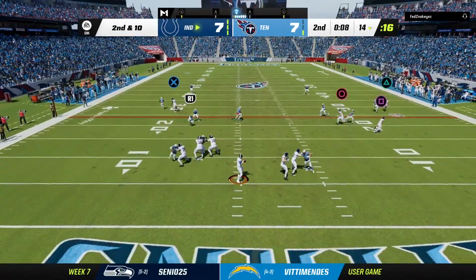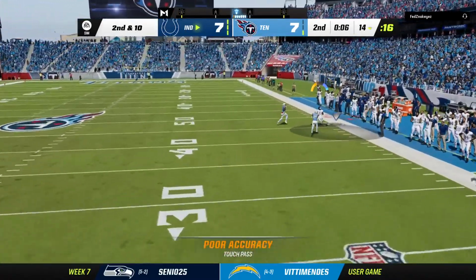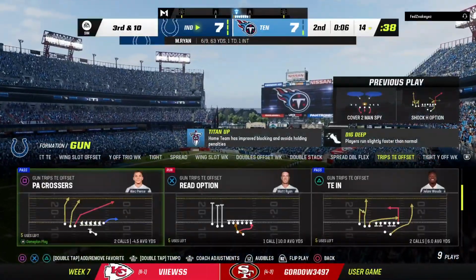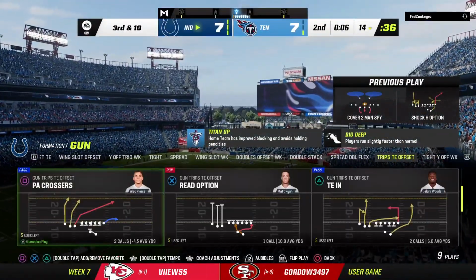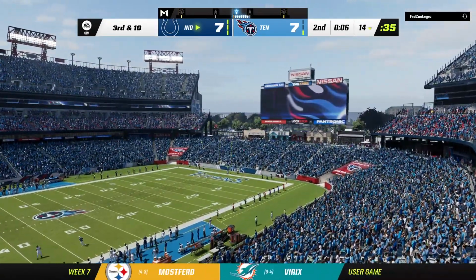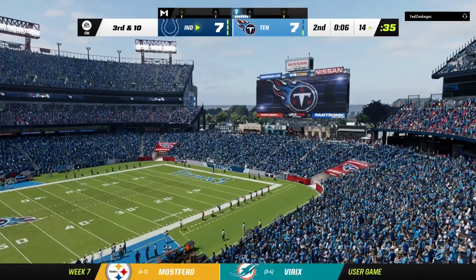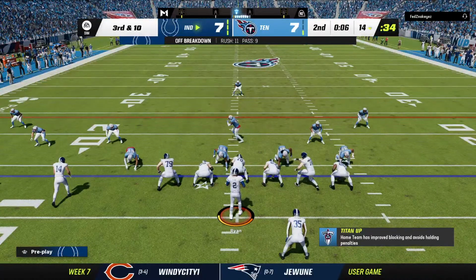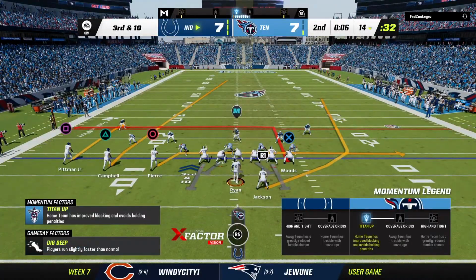Ryan, looking for Campbell downfield. It's incomplete. Took a shot, couldn't connect. Well, they approached this drive with a lot of confidence after the last one ended up as a touchdown. But incompletions on their first 2 throws has them huddling up and trying to figure out a big play here on 3rd down to get their momentum going again.